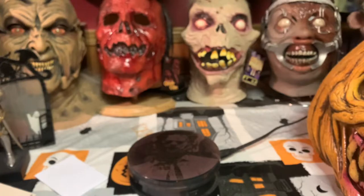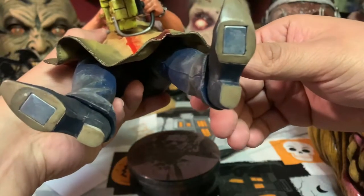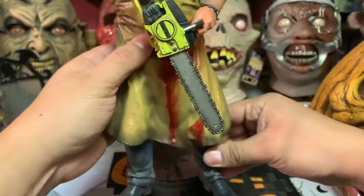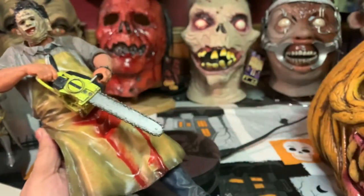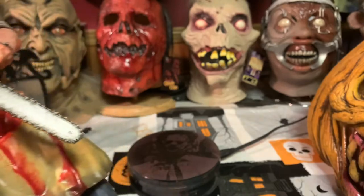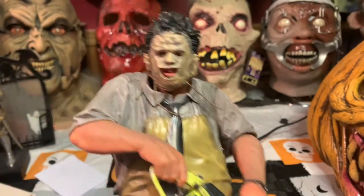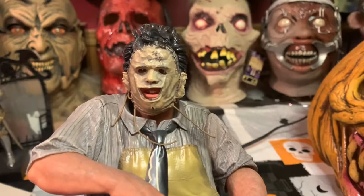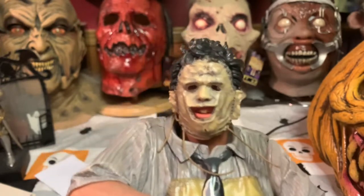This thing is, God, guys, I can't wait to show you. So there's the magnets on the bottom of his shoes that he'll clip onto the base. But I'm gonna say he does have some heft to him, and this thing is just phenomenal. So I guess what we can do is just start from here. So here's Leatherface. Amazing sculpt. The painting on this is freaking phenomenal.